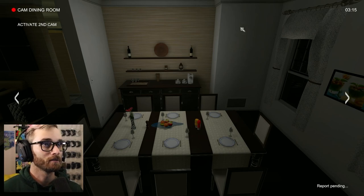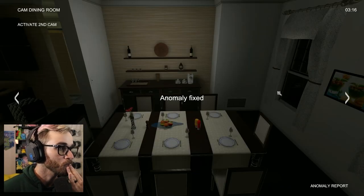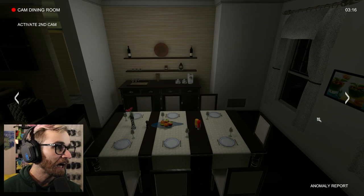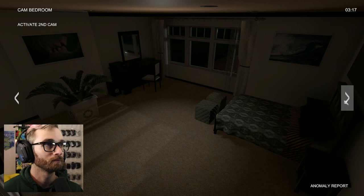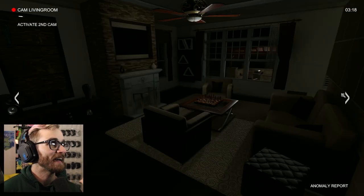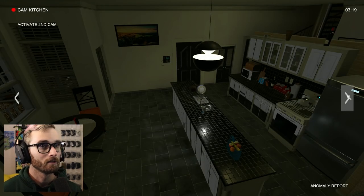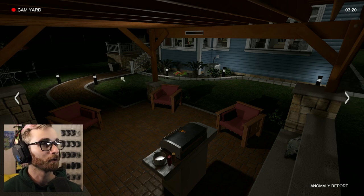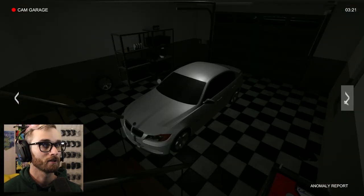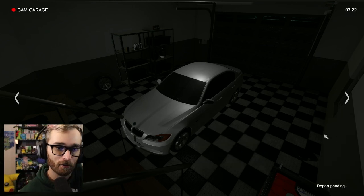Was there something over here? Like on this wall? Has this wall always been blank? Probably, right? I don't know. Shit hits the fan at 4. So at 4, I need to see if the activate second cam still works or not. Oh, yeah, that was the activate cam going away. Got it. That's what that sound is. A missing item in the garage. Okay, cool. I don't have to be afraid of that sound now, because now I know what it is.